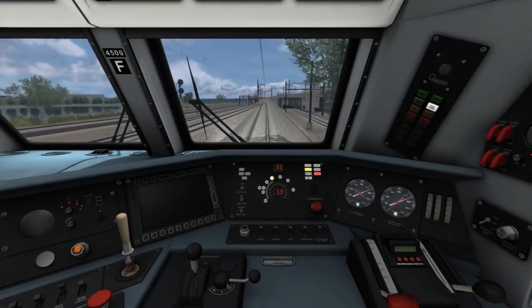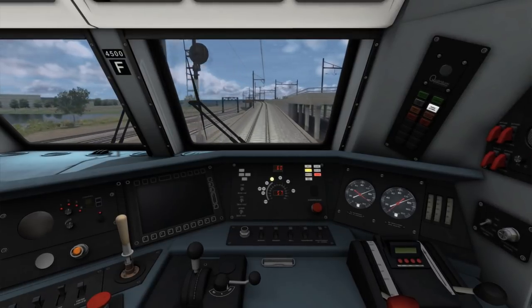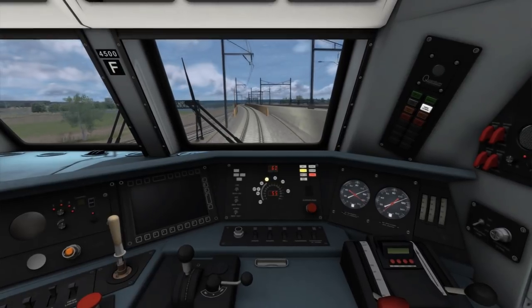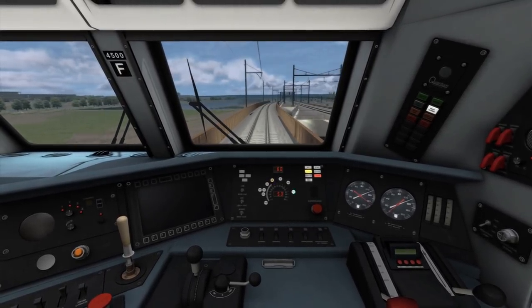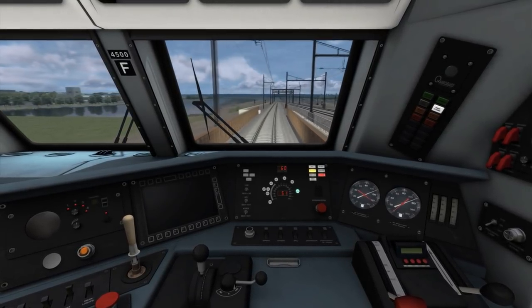So we're now on a short 2.3% upward grade. So I'm allowing us to lose speed just here as we're now about to crest that, and we're now going to start going on a downward grade of 1.6%, which will allow us to gain speed once again.